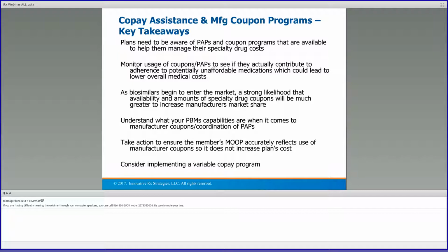It may change, and quite frankly, what you may do in 2018 may be different than what you do in 2020 or 2021, because these programs may go away. But you need to have that flexibility in your plan design to say, okay, at least for now, on an annual basis, I'm willing to do this because it means that I have the ability to reduce my plan cost. And as specialty drug manufacturer coupons become more prevalent, they could be higher amounts, depending upon what happens with other manufacturers and biosimilars in the market. And you may need to look at this on a variable basis, or on an annual basis.